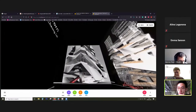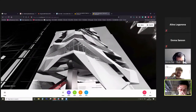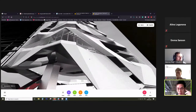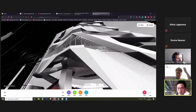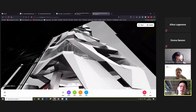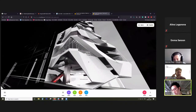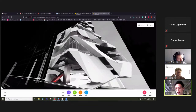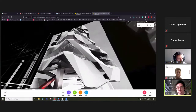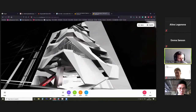So you can see this is the entrance of the tower, and the facade starts wrapping up from the lower part. This is the shopping streets. And then you can see the solids, and they open the facade to create different lighting environments according to program needs, like exhibitions, libraries, and terraces. Okay. Thank you very much, Martin.